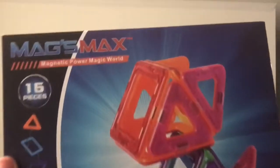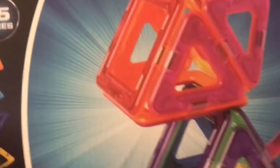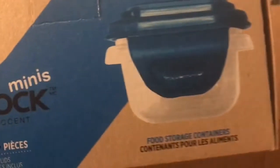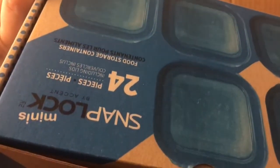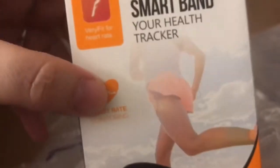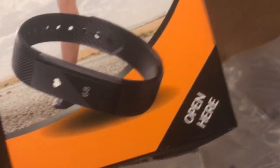We got these blocks for Wes. Mega Max, Magnetic Power, Magic World. There's 15 pieces inside. And then look, I got 24 baby food jars, snap lock. I plan on actually using these for like sauces and condiments and things like that, but you can actually use them for baby food. And then let's see what else is inside. There is this cool smart band, a fake Fitbit.